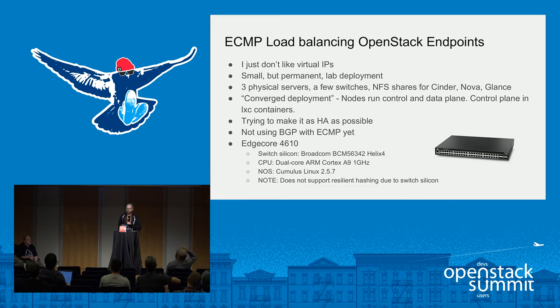One of my goals for this little lab is to make it as HA as possible, so if we lose one of the nodes, then everything keeps working, even though it's just a little lab deployment. ECMP is equal cost multipath routing. Typically when you would use this, you would also include BGP on the nodes so that if you lose the BGP session, then the route is automatically removed from the switch. I'm not doing that right now; that's a next step for myself. So there's just a script that runs, notices when one of the IPs isn't working, and shuts that interface down.